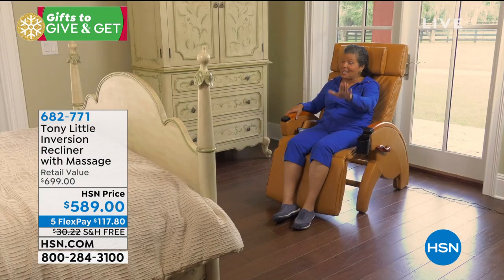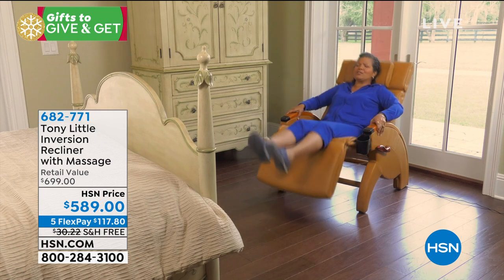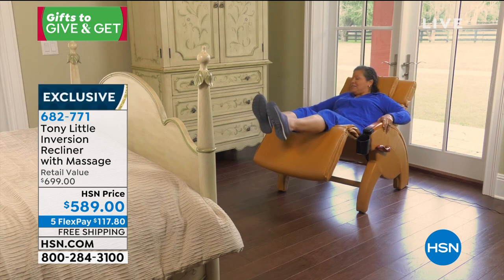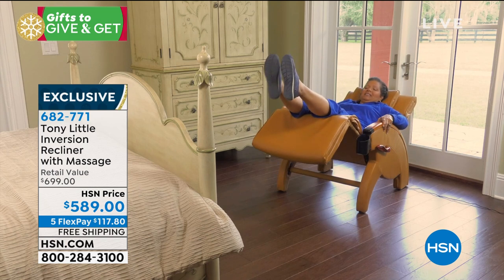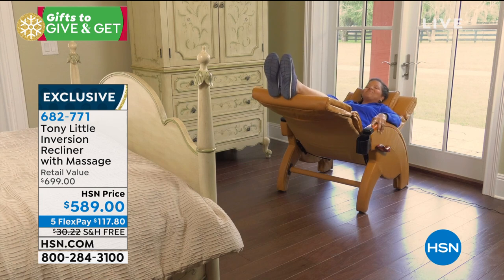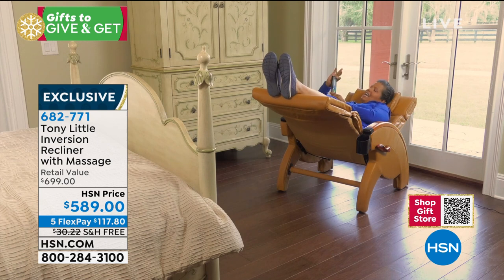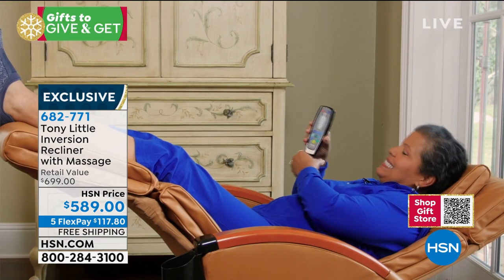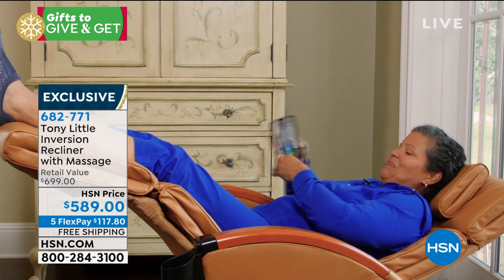Let me tell you what I've learned about the De-Stress Inversion Recliner and all of its features. It does so much. You can recline this way. You can go back even more. You can lift it. And when I do this, I feel like the weight of the world is off me. The best part is that I can have a massage and heat at the same time. I just want to take a nap. It's so good.